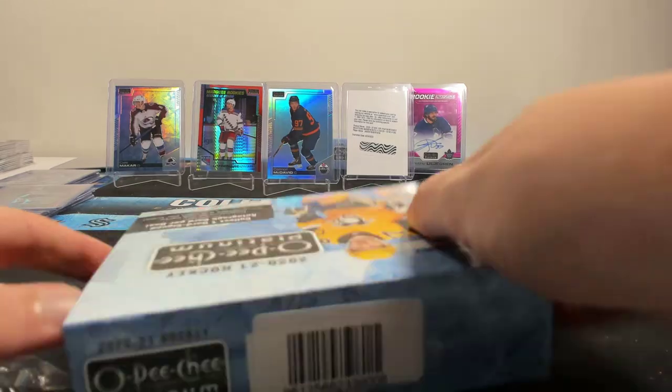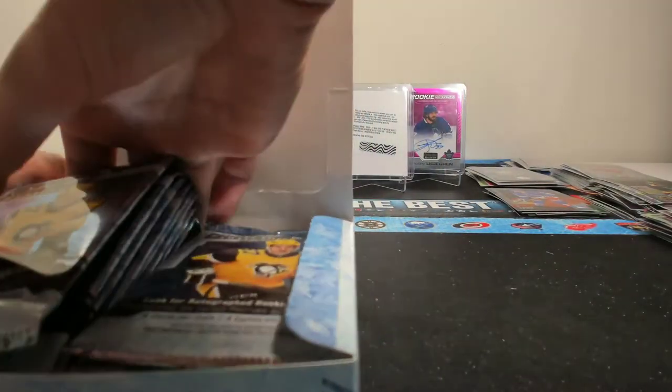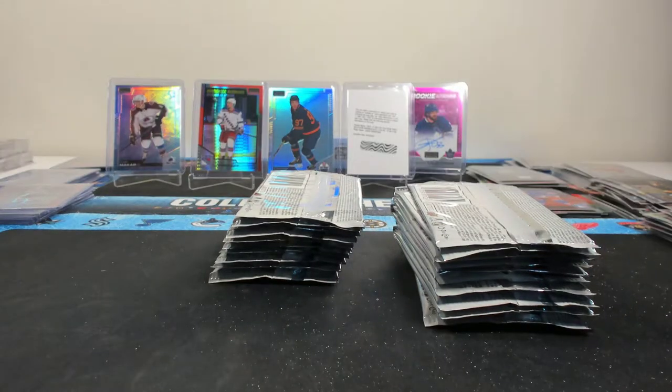Double 06 on the box numbers. There we go. All right, let's see something numbered 50 or below. That's our goal for the rest of this break. We got two boxes to do.